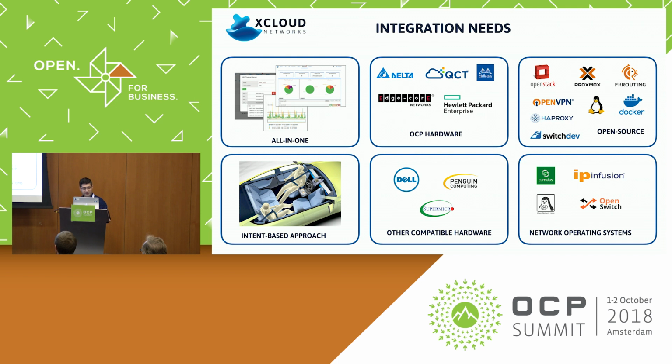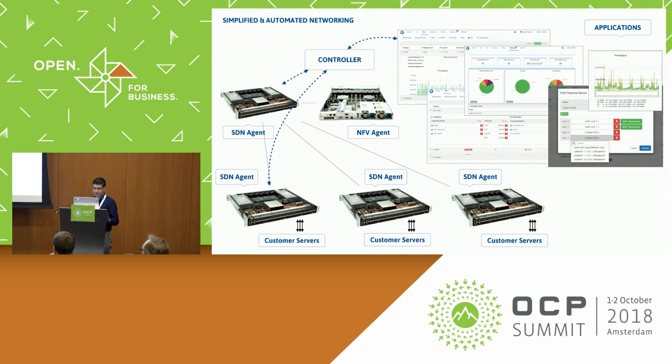There's the network operating system. There's a great idea of an intent-based approach, where I want to define my final intent, and I want the network to configure everything automatically. And it would be great to have an all-in-one approach, one tool for managing all these things. So our vision is that we connect all these different pieces of the puzzle together. That's what we do, and let me show you how we do that.